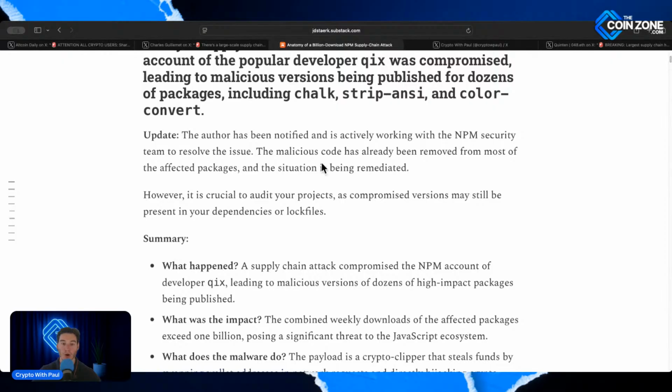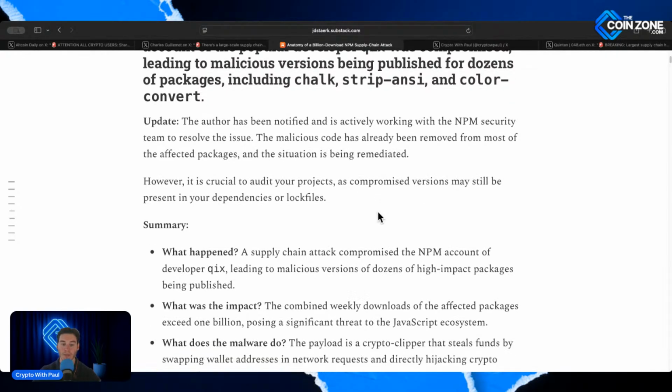So, update. The author has been notified and is actively working with the NPM security team to resolve the issue. The malicious code has already been removed from most of the affected packages, and the situation is being remediated. However, it is crucial to audit your projects, as compromised versions may still be present in your dependencies or log files. Summary: what happened? A supply chain attack compromised the NPM account of developer QIX, leading to malicious versions of dozens of high-impact packages being published.